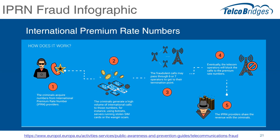And there's a great article, I got the link here at the very bottom of the slide, that explains this in much more detail. I highly recommend it. And this is one of the many areas that we recognize, Jerasoft and TelcoBridges and many of our other partners, is an important area that we need to protect against.